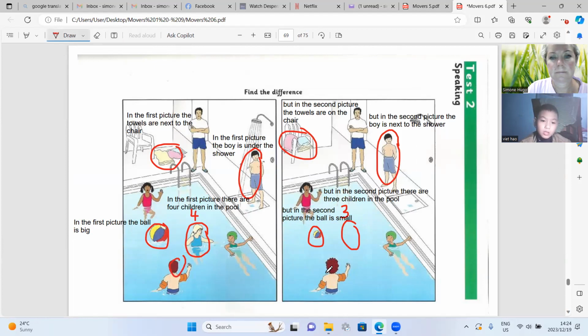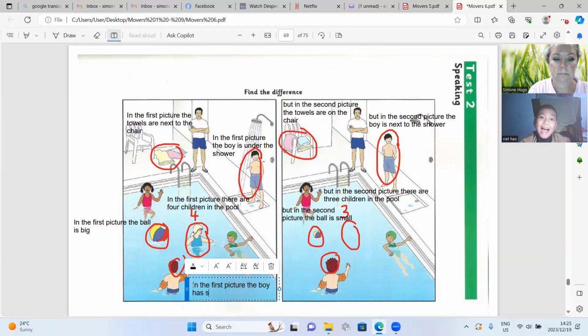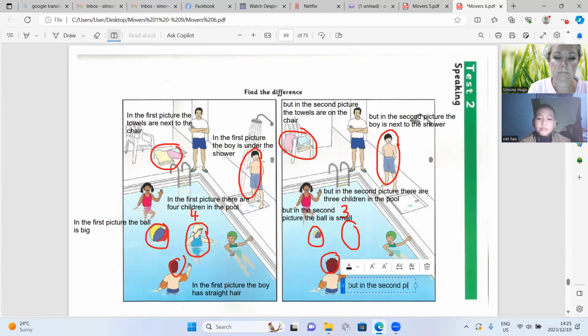Okay, last one. In the first picture, the boy has straight hair, but in the second picture, the boy has curly hair. Very good. Well done, Viet.